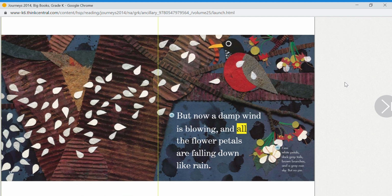Oh, here's a bird. But now a damp wind is blowing and all the flower petals are falling down like rain. I see white petals. I see them. Dark gray tails. Oh, right there. I see another one right there in the nest. Brown branches. Yep, I see a lot of those. And gray rain in the sky, but no pie. Oh, that's the gray spots.